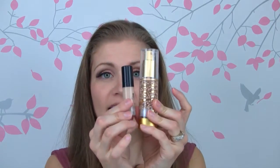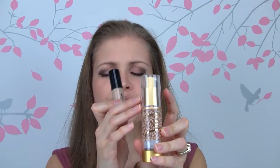And I also really like to combine the two of these. I'll do 2 or 3 pumps of this, and then I'll do just the teeniest, tiniest amount of this concealer, and I'll mix them together to add coverage to this foundation, and that's wonderful as well. That's actually what I'm wearing today, the mix of those two, and then I'm wearing this underneath my eyes.